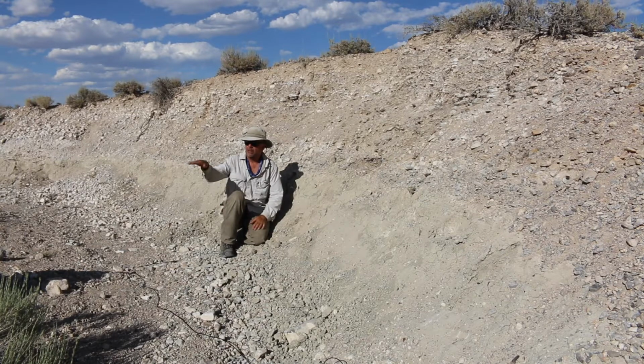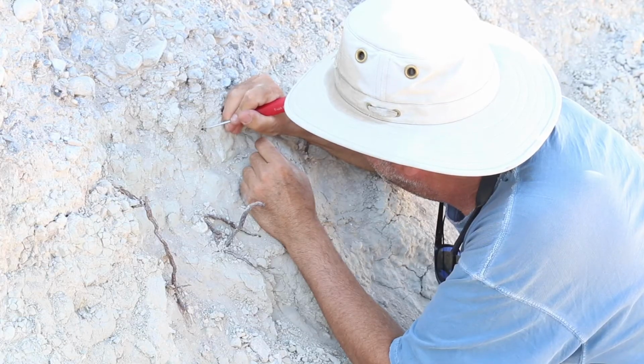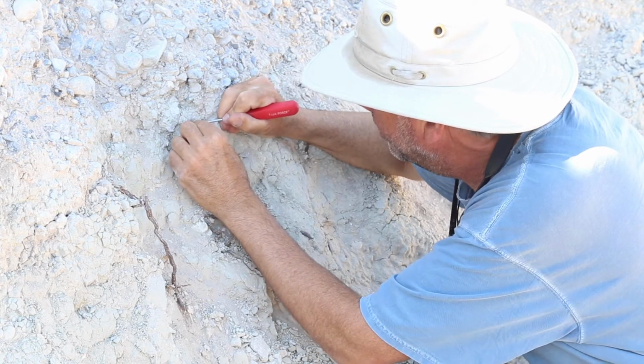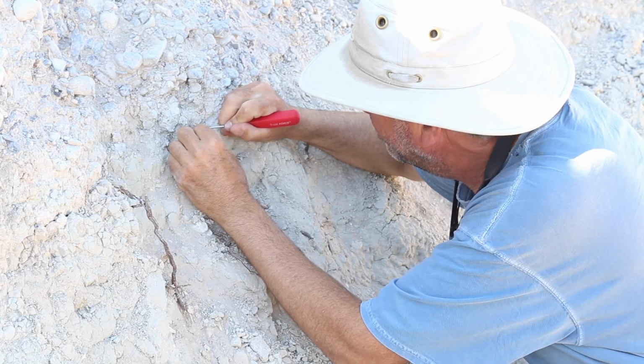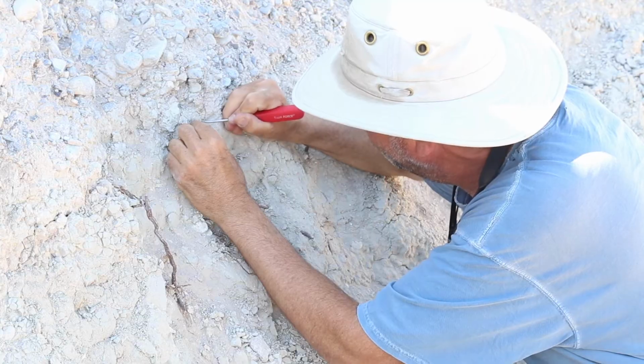And so there was some little calm water back here, and these snails were living in here. And there's several species of snails. I haven't identified them yet, but I picked a single species to collect, and we are going to submit that to a radiocarbon lab.